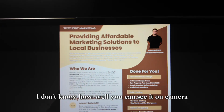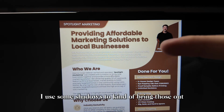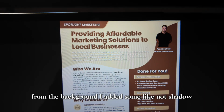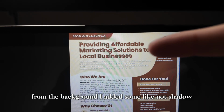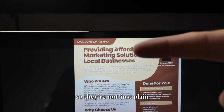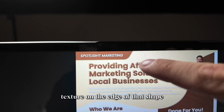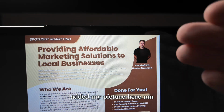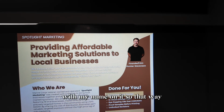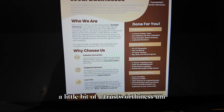You can kind of see, I don't know how well you can see it on camera, but if you look at these words up here, I used some shadows to bring those out from the background. I added an effect to these letters up here so they're not just plain. I have the name with some shadows. I added a little bit of the outline texture on the edge of that shape. Added my picture here with my name on it, so that way it builds a little bit of reputation, a little bit of trustworthiness.